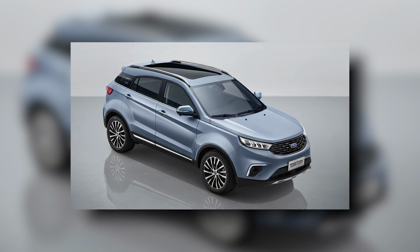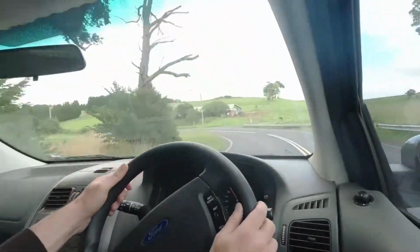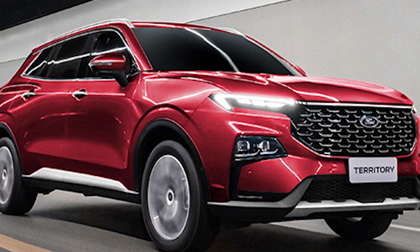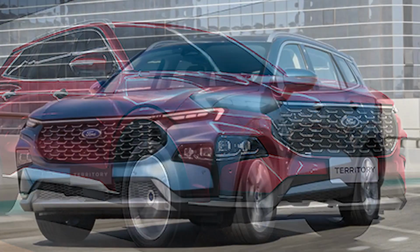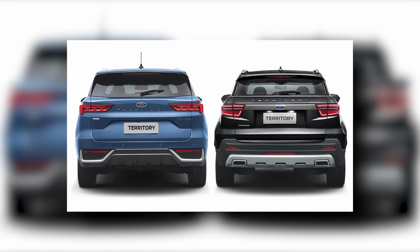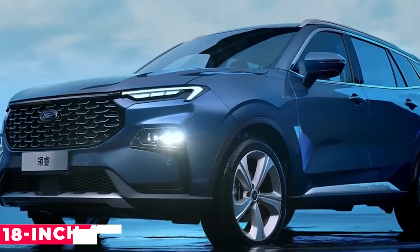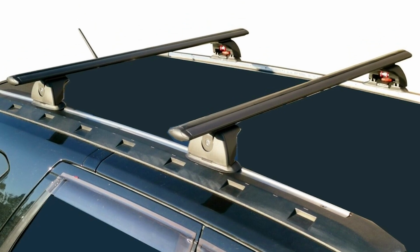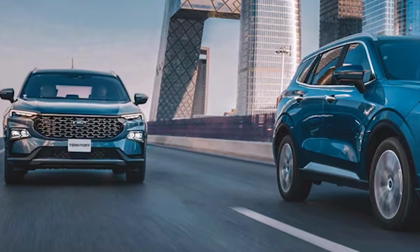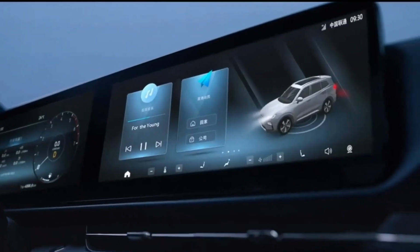The amount of ground clearance is 190mm. So what does the Territory's size have to do with its comfort? Usually, a car's ride quality improves with size. However, the Territory is superior to most subcompact models and roughly on par with large crossovers. Titanium and Titanium X are the two variations available for the Philippine market. The Titanium has 18-inch alloy wheels, LED headlights, and built-in roof rails. The Titanium X gains 19-inch wheels, a power tailboard, and a panoramic sunroof. No doubt, the luxury it provides makes the ride super comfy.